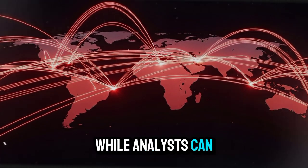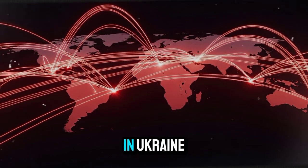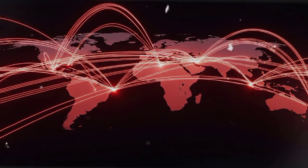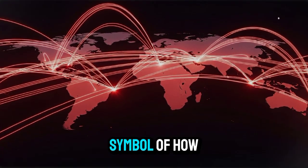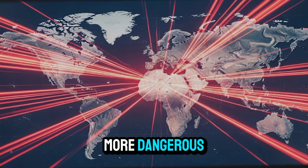While analysts can admire the engineering behind such a weapon, the reality is that its use in Ukraine only adds to the suffering and instability of the region. This is not just a piece of technology to be reviewed, it is a symbol of how modern warfare is changing and how the world is becoming more dangerous.